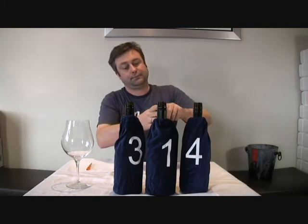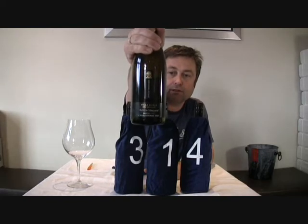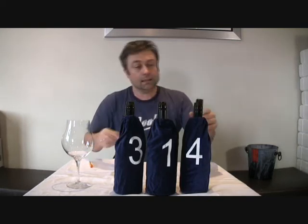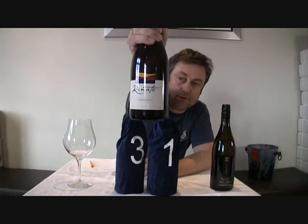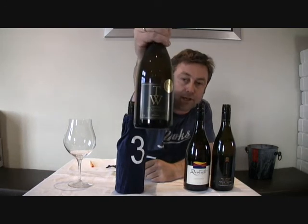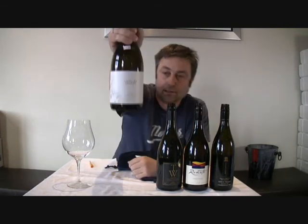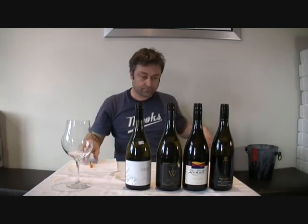Right, let's unwrap these. Wine number 1 is the Villa Maria Keltern Vineyard from Hawke's Bay, and oh, that was actually wine number 2, but the first one, and wine number 2 I said was from Nelson. Next one is the Renato 2008 Nelson Chardonnay. Then the third is the TW Growers Selection Golden Slope Chardonnay, and then the fourth is the Catalina Sounds Marlborough Chardonnay.